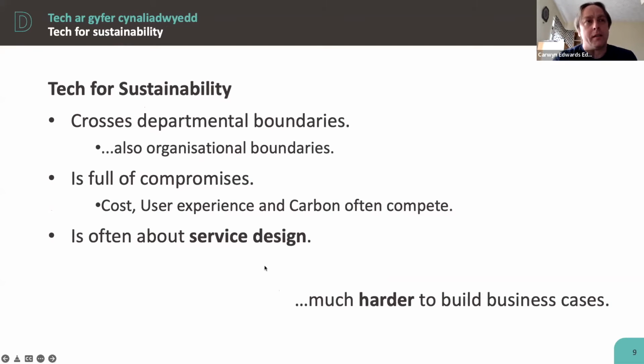The other way of thinking about this, for how you use digital technology for sustainability, is quite different. It tends to cross departmental boundaries. It tends to also cross organisational boundaries. So there are different parts of organisations that need to be consulted and agree to enact change in this area. But it's also full of compromises.